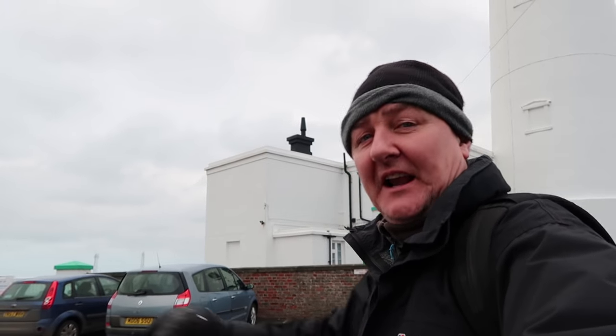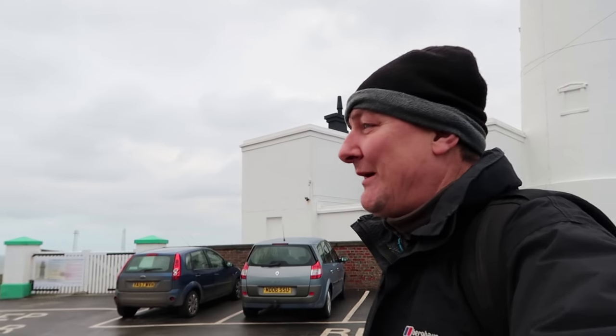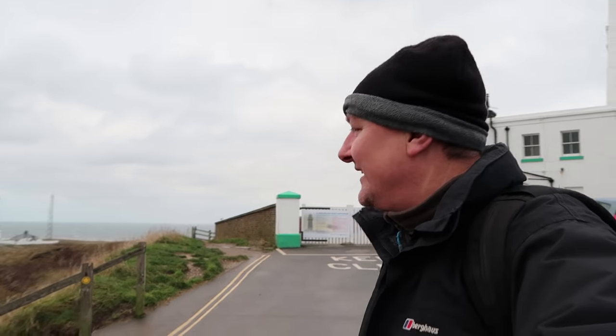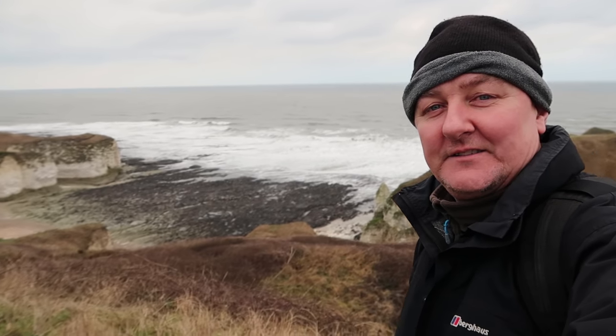Wasn't much of a sunrise, to be perfectly honest, like I said earlier, because of the cloud cover, it's pretty horrendous. However, this is just totally and absolutely amazing. Let me just spin that camera around. Must admit, it does look a lot nicer when the sea's in. Just take a look at that there.